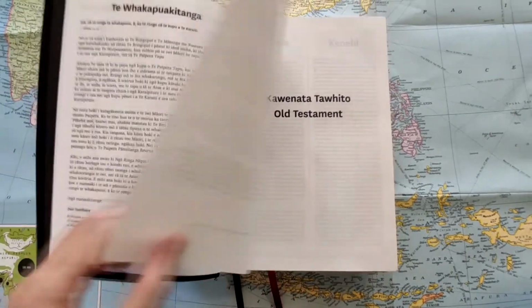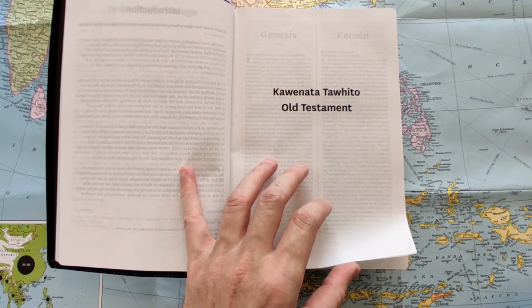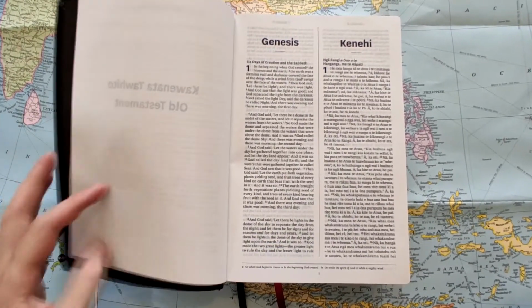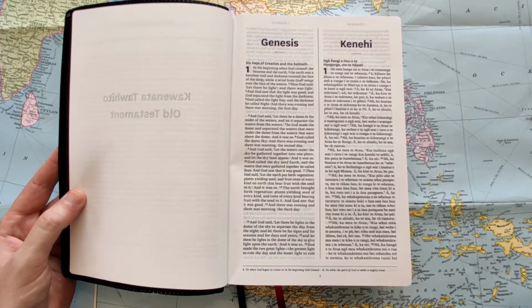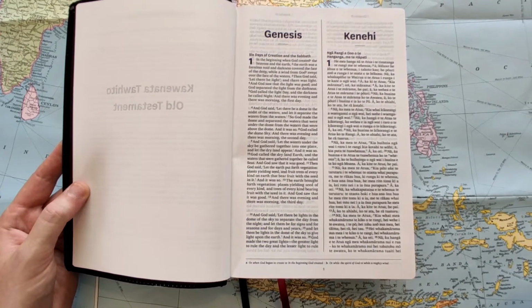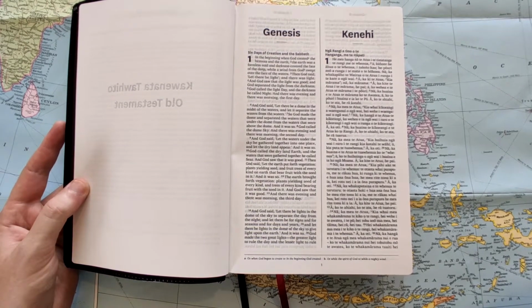This Bible was created primarily for liturgical use. The reason I say that is that the New Revised Standard Version is the recommended English translation in the Anglican Church of Aotearoa, New Zealand and Polynesia, and also in the Presbyterian Church of Aotearoa, New Zealand.